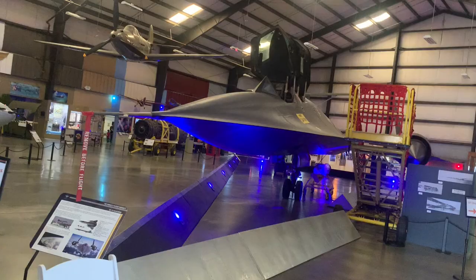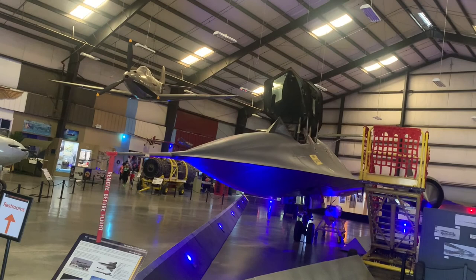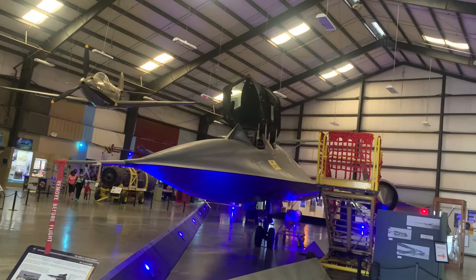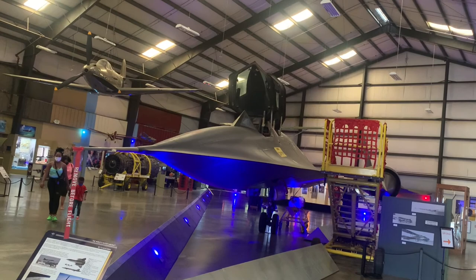Times the speed of sound, it flies at 85,000 feet, and all it does is take pictures. That's all it does? That's all it does. It's a spy plane. Oh, wow. I think it was 32 of them, and the first 13 went to the CIA. And actually, there were no computers back then, so it was all done with a slide rule. And all the leading edges are a composite, so it sort of makes them stealth.